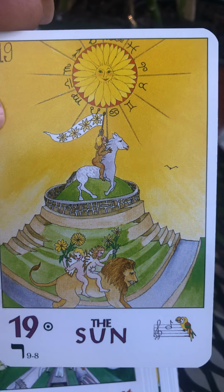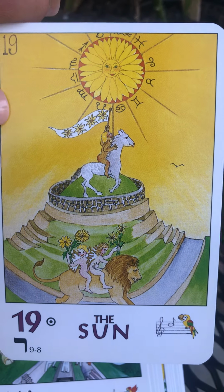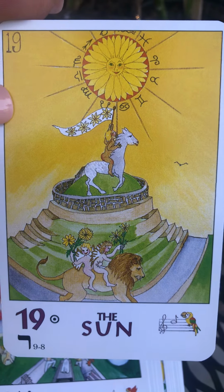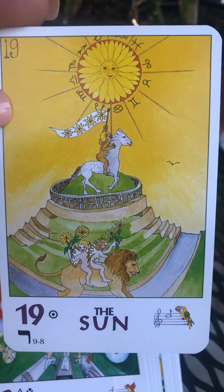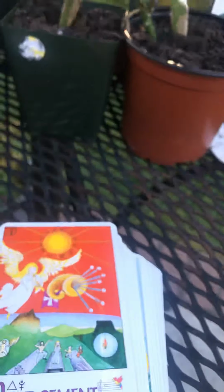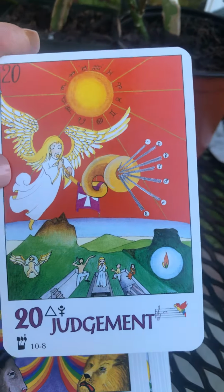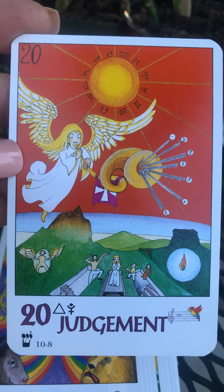Okay, next we have the sun. Well, we've got not one, not two, but 3 creepy babies in this sun card. Got the astrological symbols above. Cute. I like having a lion in the sun card instead of, well, there was also a horse, but having both of them was kind of fun.